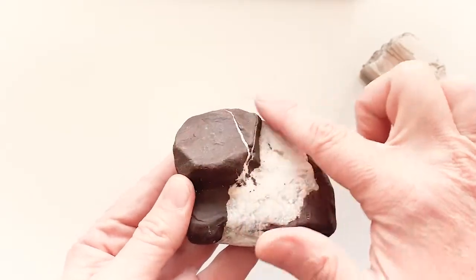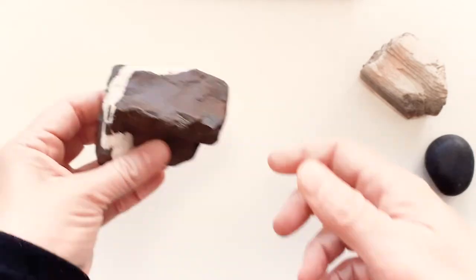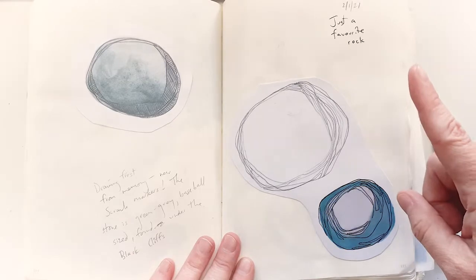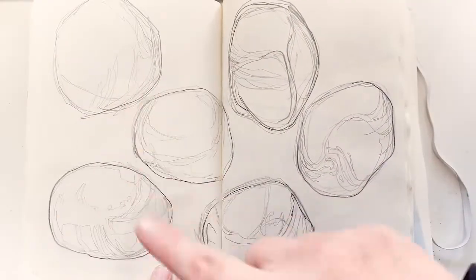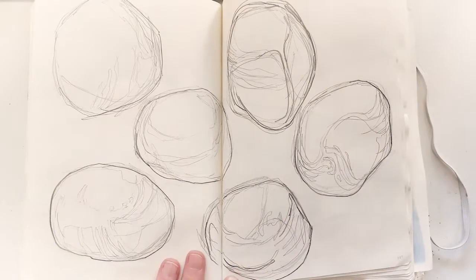Number two, they have angles. Now, while fruit is fun to paint and draw, rocks have different features on each side. You can do multiple drawings of the same rock just by turning it over, spinning it a bit, putting it in different light.